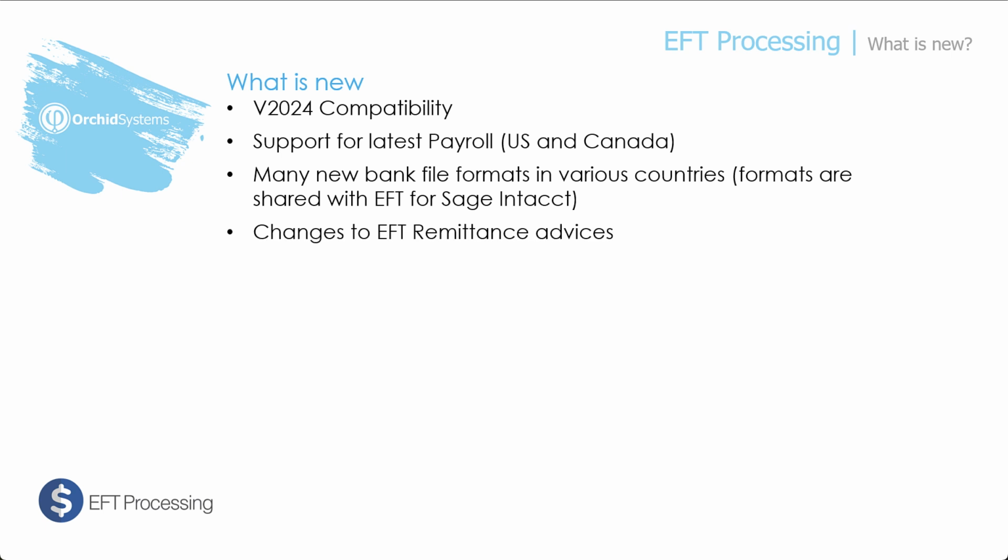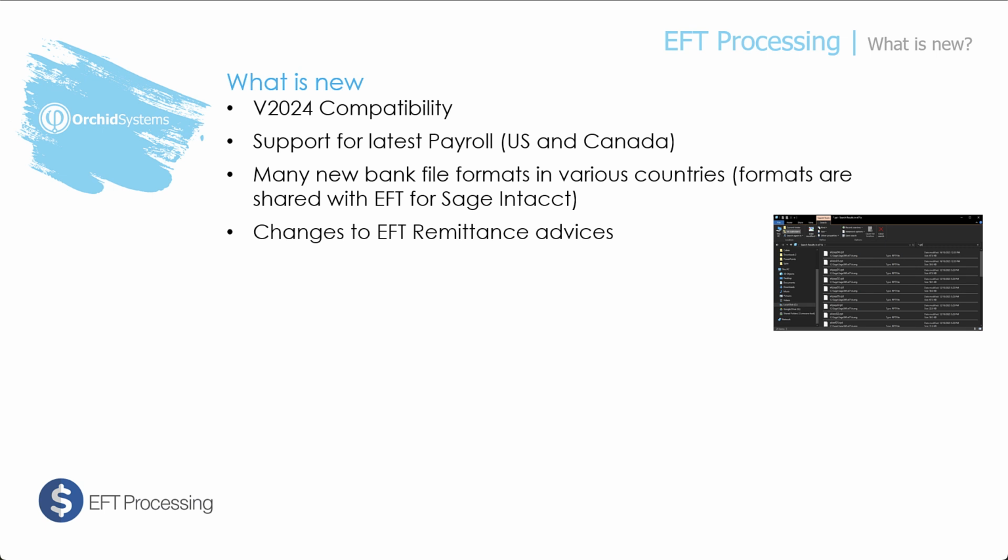There have been some changes to the EFT remittance advice, as we can now store the effective date that you enter on the screen for some formats into the log file. Therefore, we can include it in the EFT remittance advice. If you have customized the advice form, we recommend that you take the new EL Pay RPT files and redo your changes, like adding the company logo or other changes.